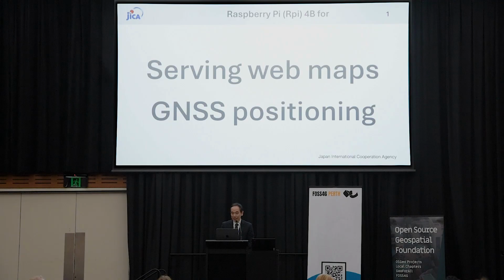countries. And yes, we are using Raspberry Pi, which is a single board computer originally designed by the Raspberry Pi Foundation in the United Kingdom. And we are using this small technology to collaborate with our friends in developing countries. We are using Raspberry Pi for two things. One is serving web maps, which is my specialty, and another is GNSS positioning.